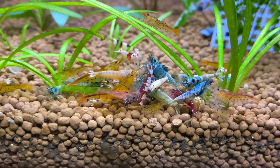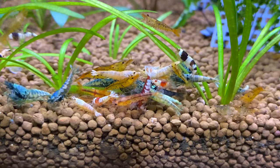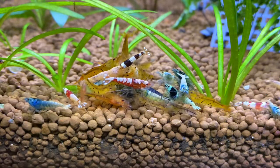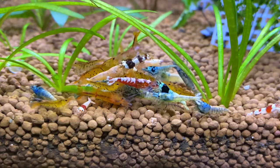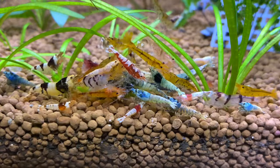And once I get the new shrimp room set up, I'm gonna be separating out quite a few of these shrimp to create their own colonies. But for the meantime, I'm just letting them do their thing. And if they want to interbreed and create some cool looking offspring, I'm okay with that.